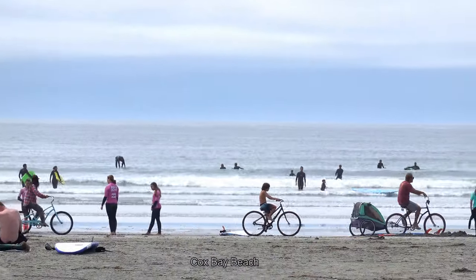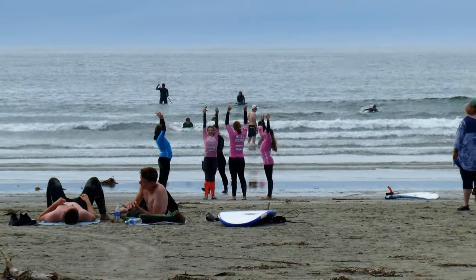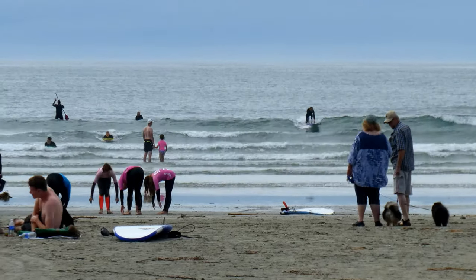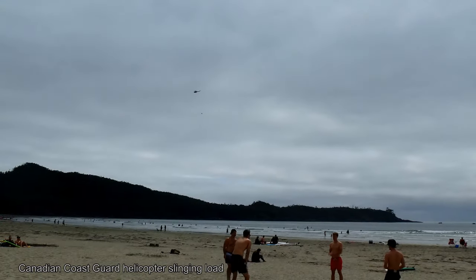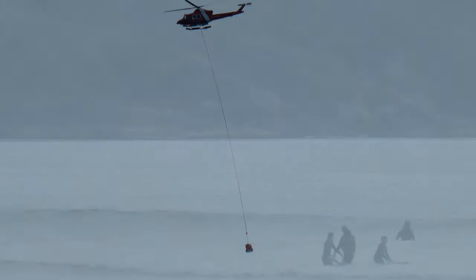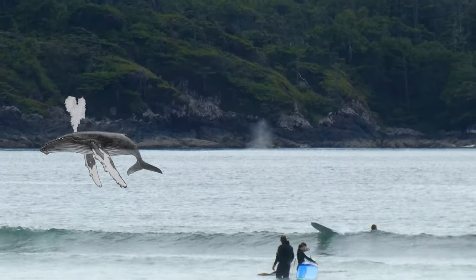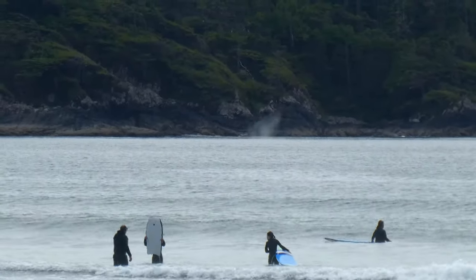Just south of Tofino, Cox Bay Beach is a great beach for beach sports and surfing since it has continuous waves. It was amazing to see a humpback whale spouting just 600 meters from the surfers who were oblivious to its presence.